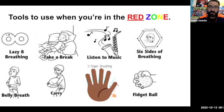Now, some of those tools are also yellow zone tools. So you might use lazy 8 breathing to help you go from the red zone to the yellow zone. And then you might use it again to help you get from the yellow to the green zone. You can also switch it up. If you're in the red zone and you use lazy 8 breathing to get to the yellow zone, then maybe you use a fidget to help you get to the green zone. Or maybe it's a combination of these.